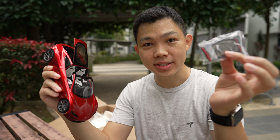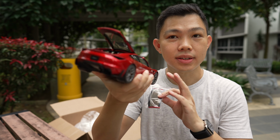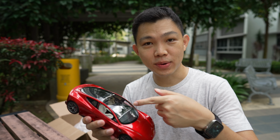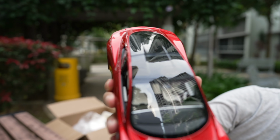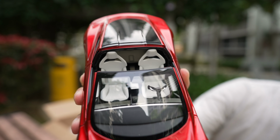And there's a spare accessory. I believe this is the glass for the sunroof. So you can see the back of the Roadster here, like that. And now let's attach this. So this is the Roadster with the sunroof attached. Here's a closer look. And you can bring it out like so.